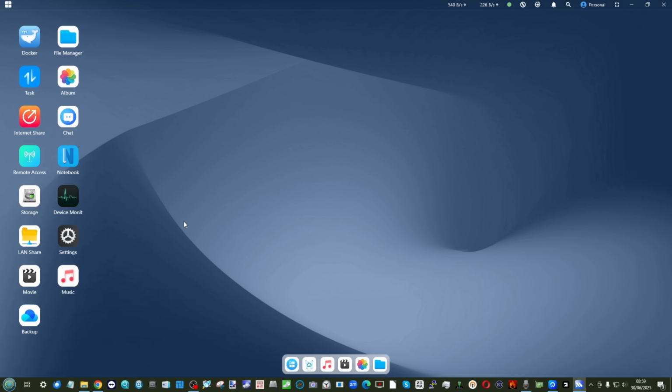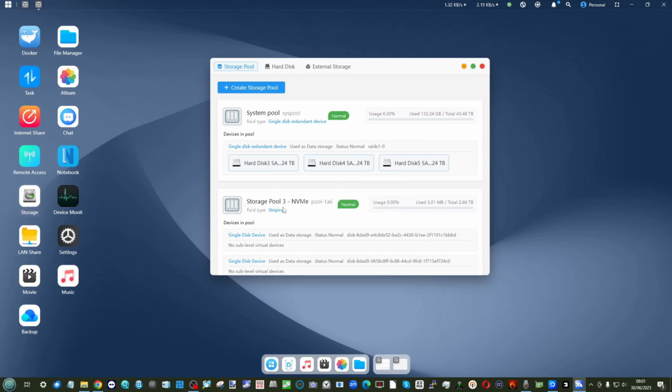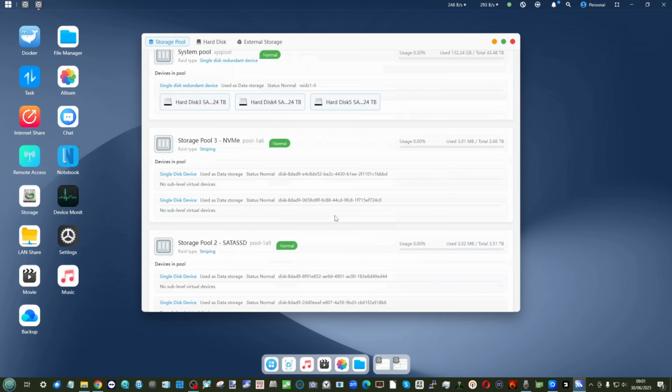But I'm going to start positive. There is work to be done on this OS, to be fair. You certainly can't fault the responsiveness and the applications and services here under the bonnet. To put it into perspective, when you go into the storage manager, it is incredibly intuitive and straightforward for what you need to do.